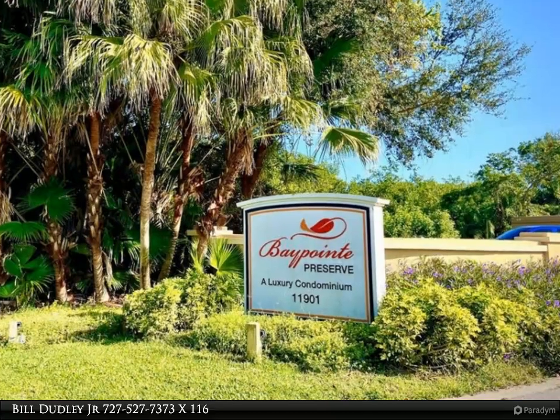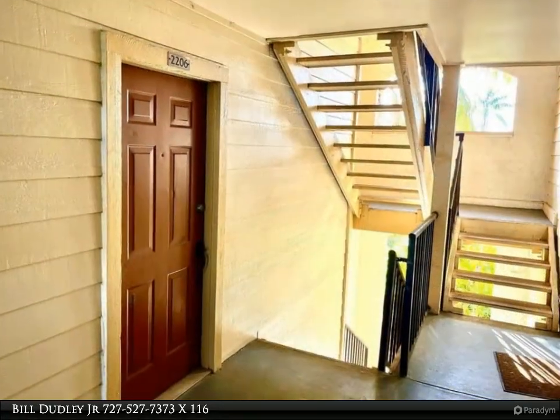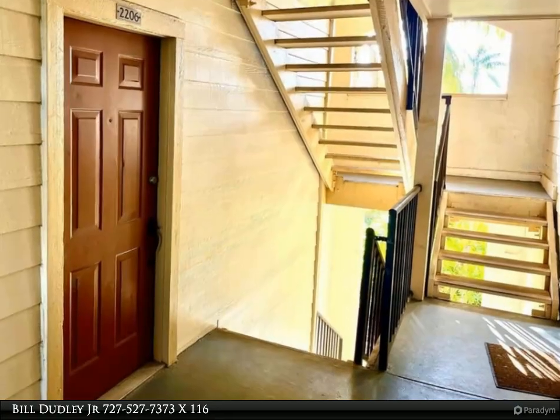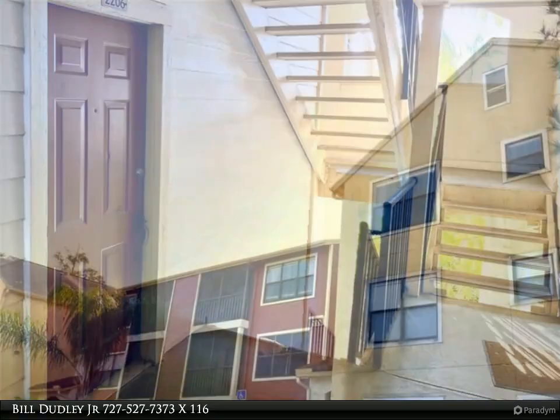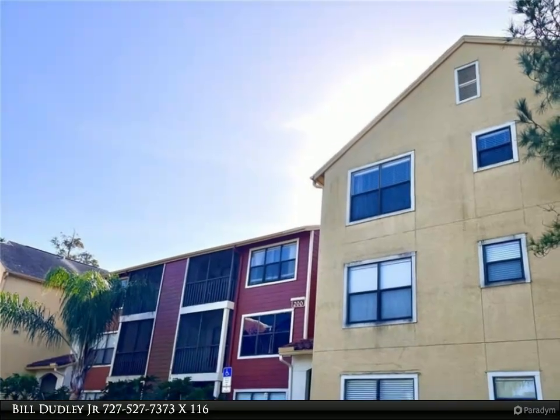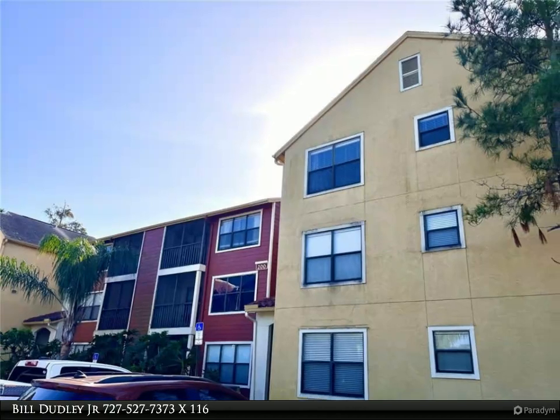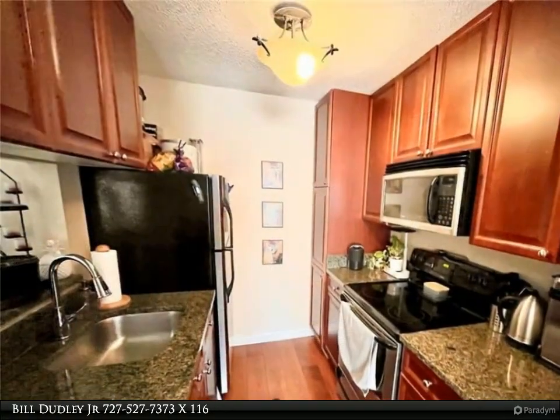Lovely second floor unit with long-term tenant. Well-appointed kitchen with nice granite countertops, stainless steel appliances including a dishwasher and disposal, and a pantry. The kitchen also has a bar/pass-through. The bedroom is large, currently has a California king bed, and has a nice bathroom with a large walk-in closet.